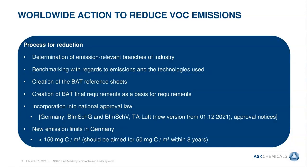So they're starting a benchmark of these emissions and technologies, a statistical process. Let's say we have 100 foundries and 100 results. They look for the 80% with the best values. Example, let's say we have one foundry which is using amine, and usually amine is not allowed to be released freely in the environment. So you have to use a sulfuric acid washer to wash the amine out of the air. One foundry has this washer. You have low values after the washing process. Everything is okay. This is technology state of the art.